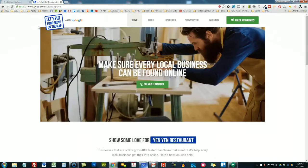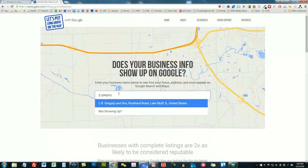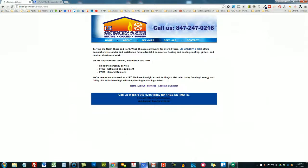Let's see here. So, L.R. Gregory and Son. Okay, so this is interesting. A little tidbit about local business. It says LR Gregory and Son, so you're found on the map. No reviews. It's saying that you could improve some different things here. But this is the official name that Google has for you in their system. And LR Gregory and Son, this is LR Gregory and Son.